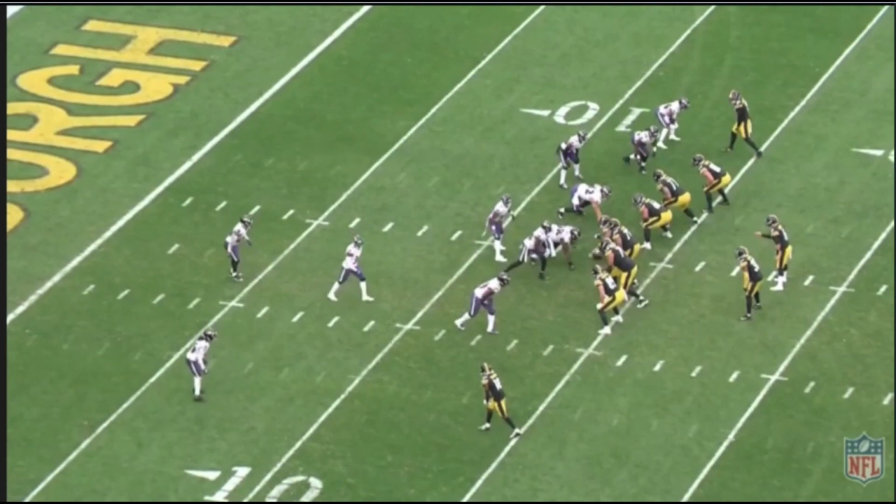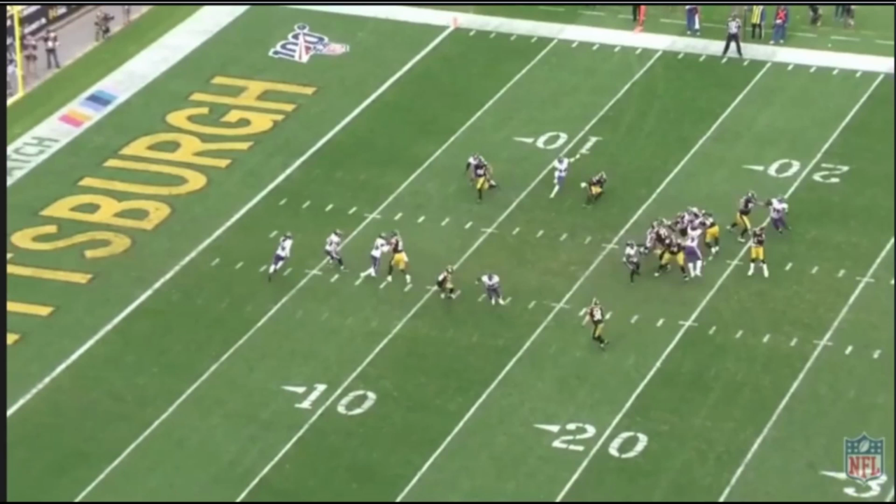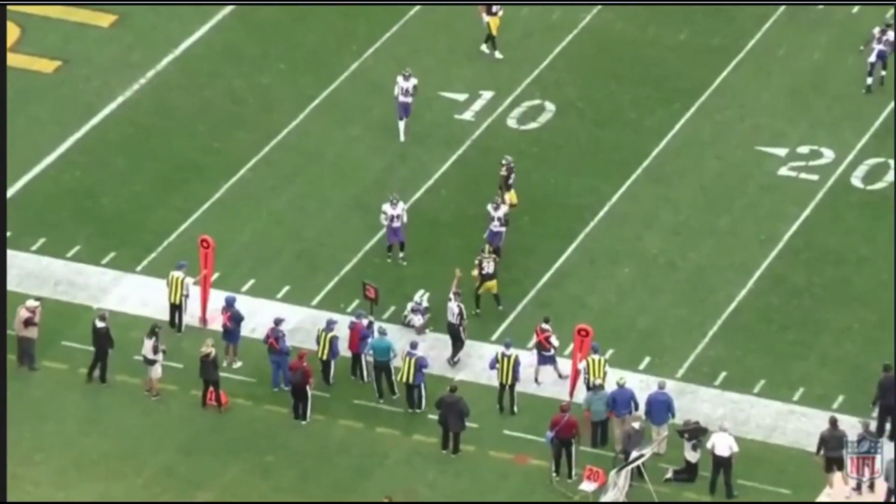Now this is a 3rd and 5. Not gonna overly nitpick this one either, because he doesn't make a mistake. He's got a guy in his face, so he had no other choice but to throw it over the top. This is kind of more of just a couple of neutral plays here.